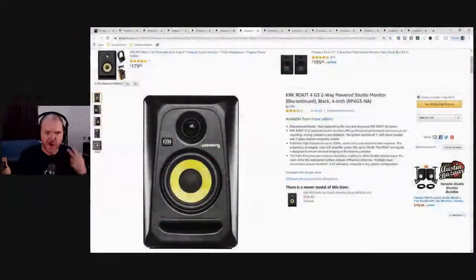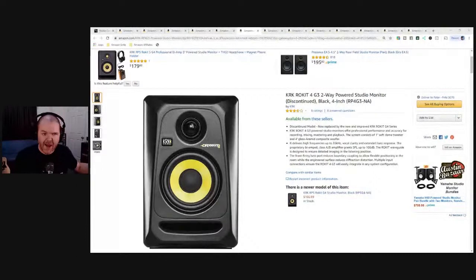Alrighty, now this is something that I don't talk about a lot because, to be honest, I don't think that when you're first getting into home recording, this is a super essential buy. I think this comes after a lot of the other things that we've already talked about, but people ask me about it and people like to have these in their studio. So let's talk monitor speakers, shall we? Let's talk the KRK Rokit 4s. These are the ones that I actually use.